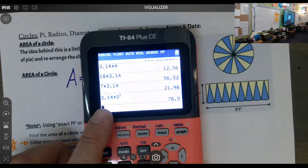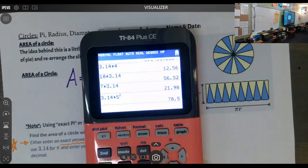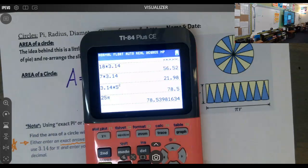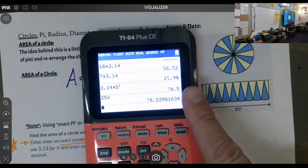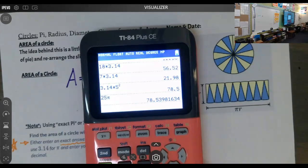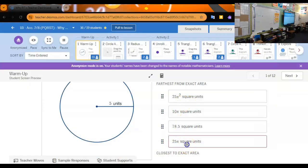But is 3.14 what pi actually is? So if I do 25, our radius squared, times the actual pi, which of these is more accurate or more precise? Yeah, the 25 pi, which is why this is our most accurate answer, because it didn't round anything. To get to 78.5, we had to round.